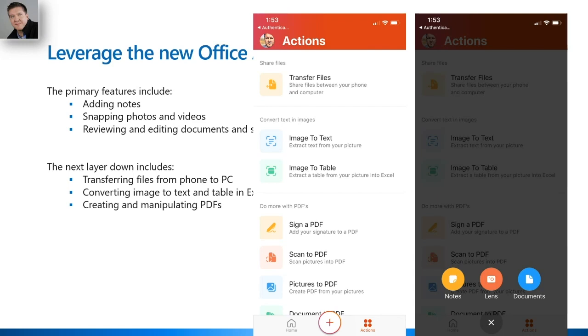As you can see here, you can also do image to text and image to table, the capabilities that I saw. And then another really cool feature is sign a PDF. You can scan something and add it to a PDF, add pictures to a PDF. So if you're taking multiple pictures and scans, you can leave a PDF open and keep adding pages to that single PDF, and then go share that PDF with people.